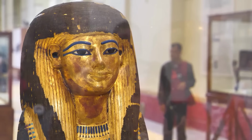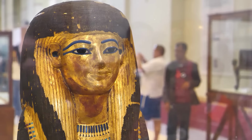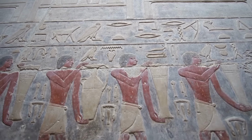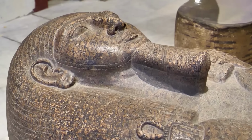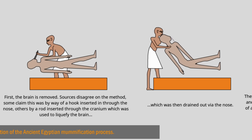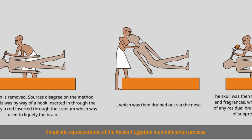The mummification process, a closely guarded secret of the embalmers, was a marvel of ancient science and ritual. It began with the purification of the body. The deceased was washed with water from the sacred Nile River, a symbolic act cleansing the body and spirit for the journey ahead. Next, the internal organs, believed to be susceptible to decay, were removed.